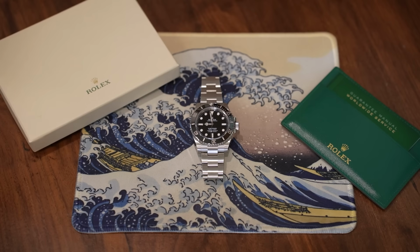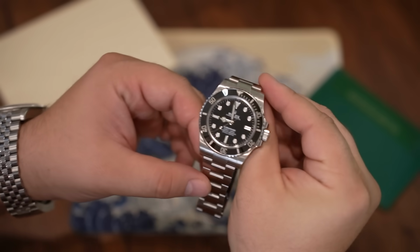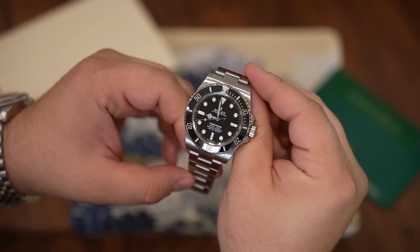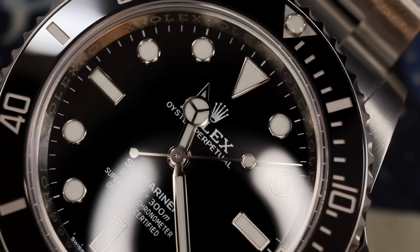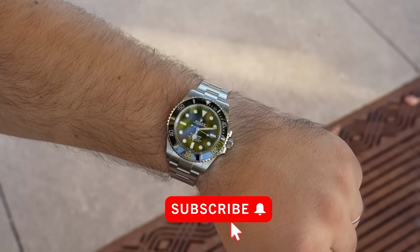Here we have the Rolex Submariner. Now, this is the classic, the icon, and arguably the most recognized watch in the world, and also arguably the most sought after dive watch in the market. The first Submariner was released in 1953, and for years, this is what the watch was.